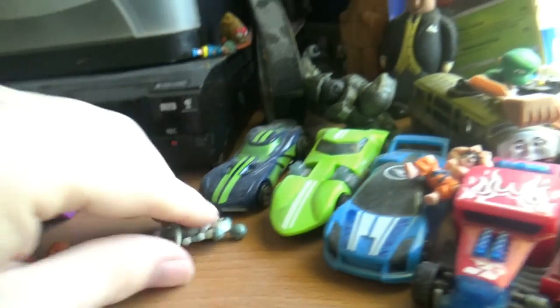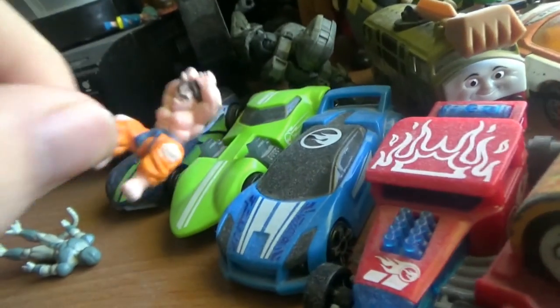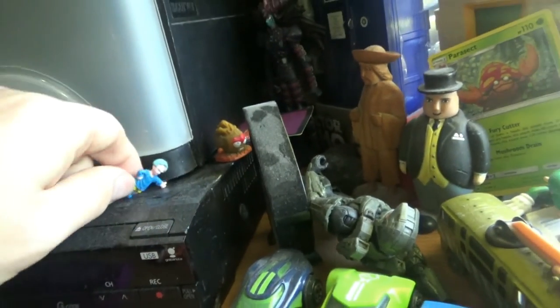Yeah, this Cooler. I think it's Cooler, not Frieza. It looks like Cooler. Cooler and Goku, another Goku with very raised nipples. I don't know who this is. Is this supposed to be Kid Trunks? I don't know.